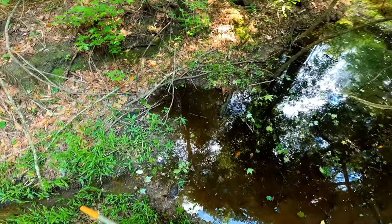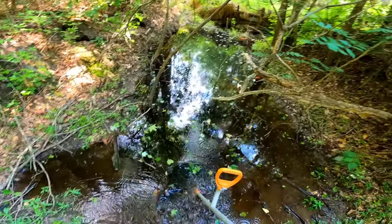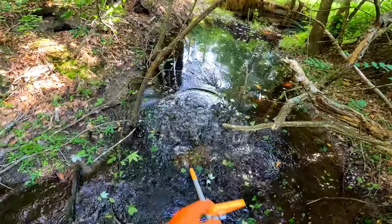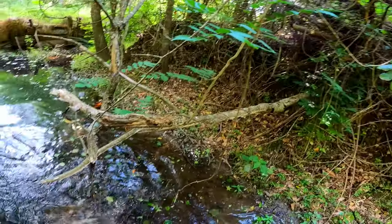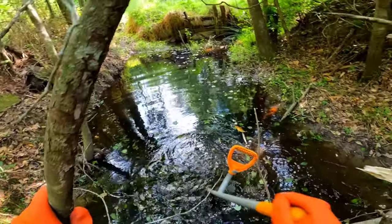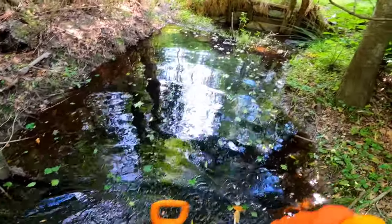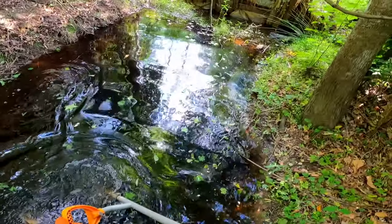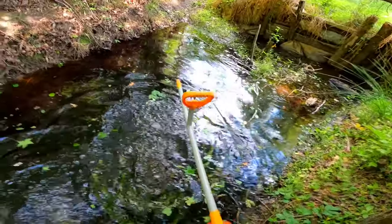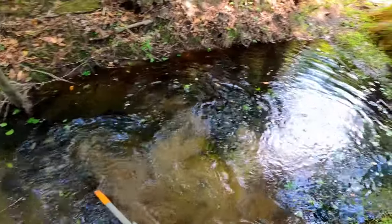Oh no, I really... Oh my goodness. I don't want to walk in this. I don't. Ever since seeing that alligator, my whole life has changed. Oh man. Ooh, it smells lovely too. I don't think there'll be an alligator right here. If it was, I should have hit him with the potato rake already.